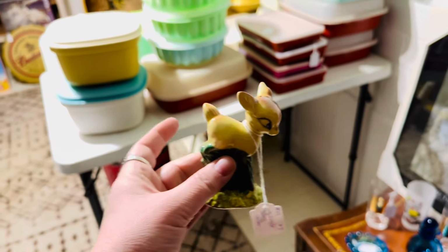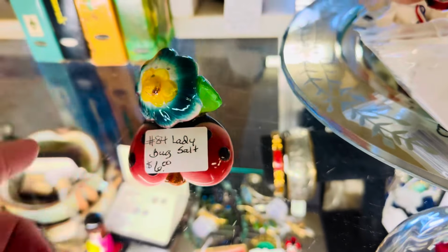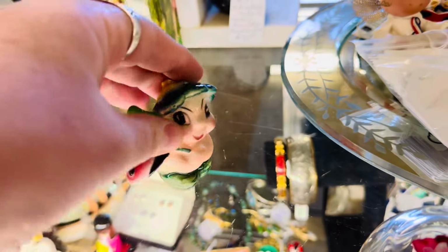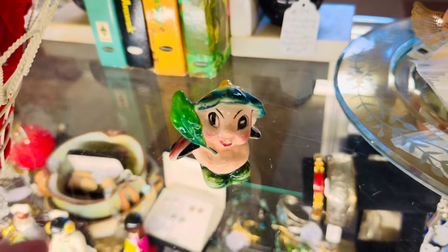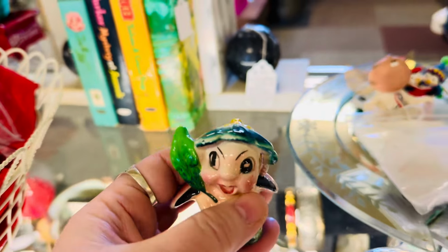It's not focused. The lighting in here is not the best, very yellow. Oh, this one's a single shaker bug. See, that's a little ladybug, for $6 plus 20% off. I'm going to pick that up for me. That's really cute.